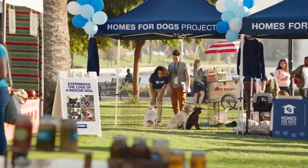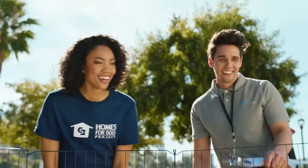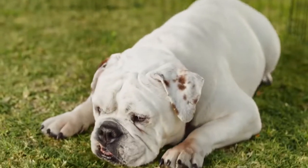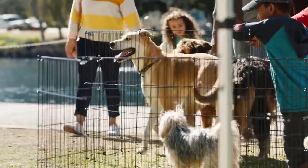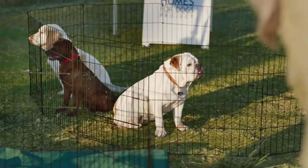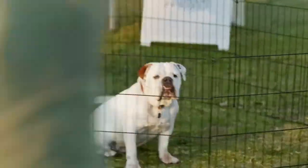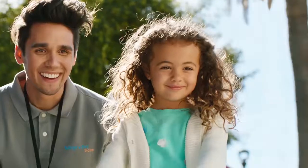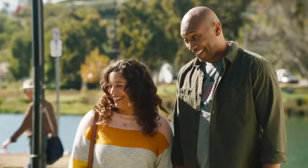Amazing. Oh, who's this old guy? Oh, that's Cooper. Hey, Cooper. Yeah, he's seen a few of these. Most people like to adopt the younger dogs, but one day your time will come, huh, Cooper? Aww. Sweetheart, what about these puppies? Oh, they're cute. How about you, baby? Mommy, puppies. Mommy, Daddy, that's it, that's the one. Bring me home. What's his name? Cooper.